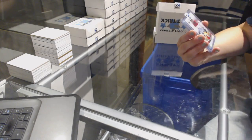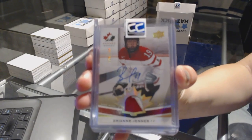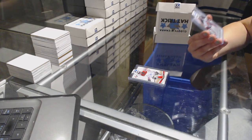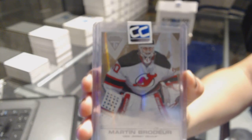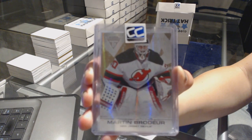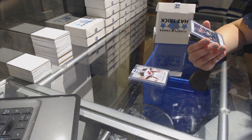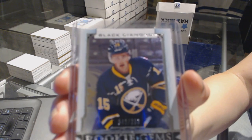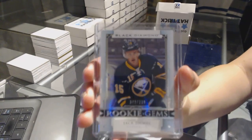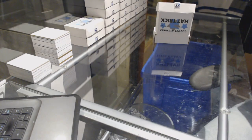We've got a Team Canada patch auto numbered /199, Brianne Jenner. From Titanium, gold base numbered /10, Martin Brodeur. 7 of 10 gold, Martin Brodeur. And we've got from Black Diamond, Rookie Gems, numbered /399, Jack Eichel. That's pretty cool. That's a box hit in Black Diamond, which is a $300 box.